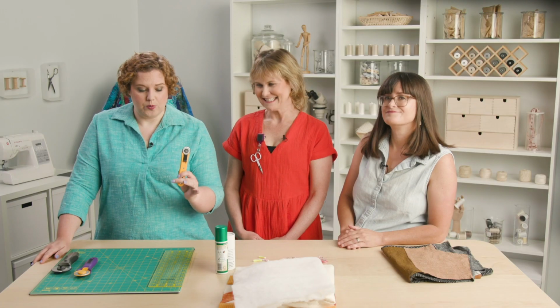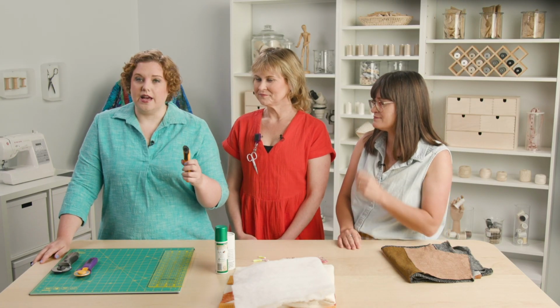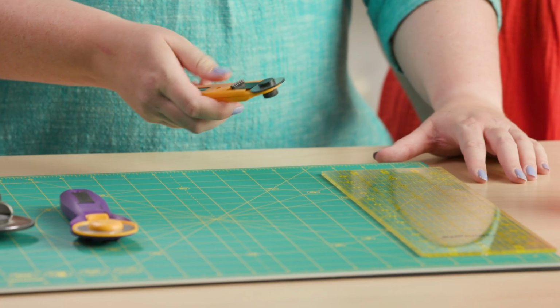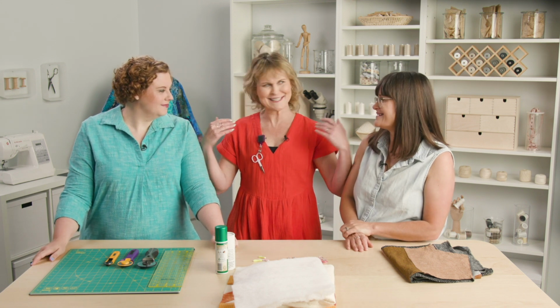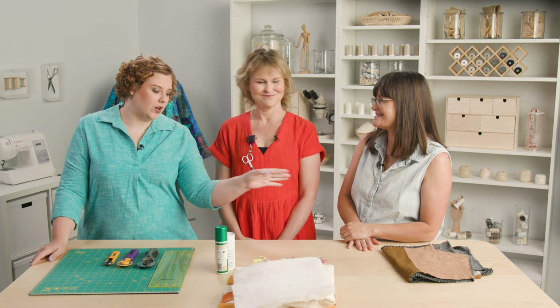Especially when you take the little one. I think this is a 28 millimeter. I think so. These are really great for going around curves, like doing your armhole curve and stuff like that. I had never even thought about using one for garment sewing until I met you ladies. It opened up a whole new world. That's pretty much all I use. Yep, I had never either until Amanda taught me. So we just all credit it to Amanda.